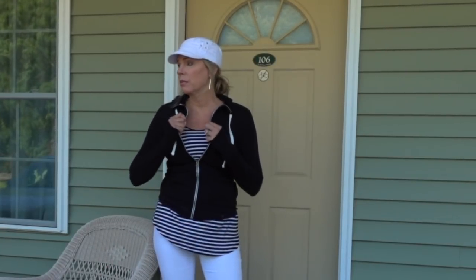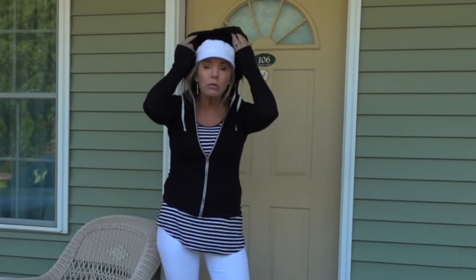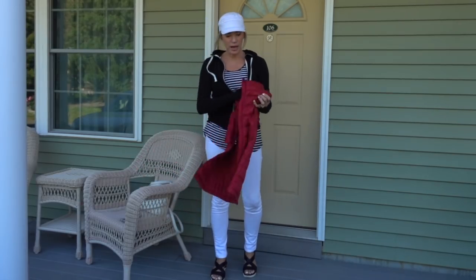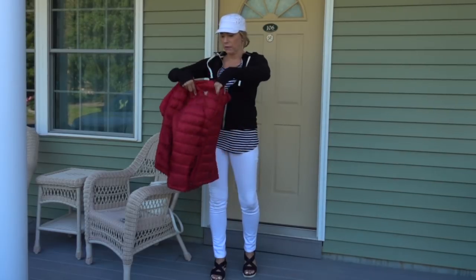My hoodie is from Target. Love this hoodie. It's comfortable, and it's got a hood, so if it gets cold on the boat, I will just be doing that. My jacket is sleeveless down, 32 degrees heat, so if it gets cold, I'll be putting that on.